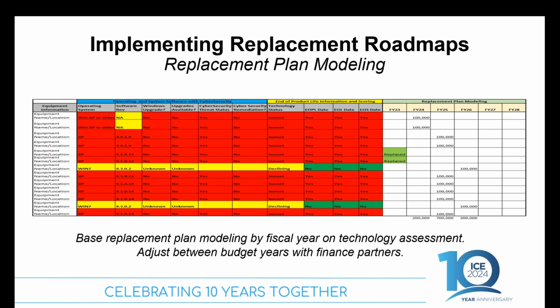We looked at cybersecurity threats, and I worked with our cybersecurity team on some of this to determine if it was remediable or not. Then I put it into a sunset technology status, not necessarily in line with the vendor, but in line with what we wanted to see in our aging cycles so that we could grade the equipment. And of course, EOL dates and EOS dates from the vendor.